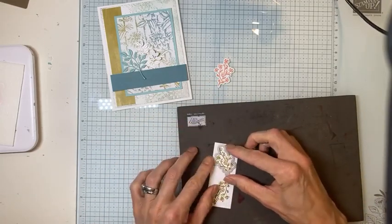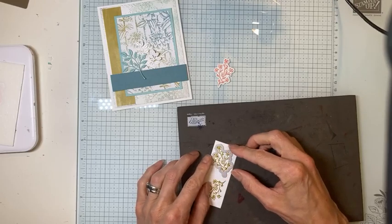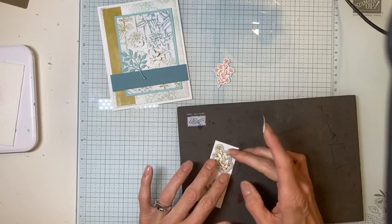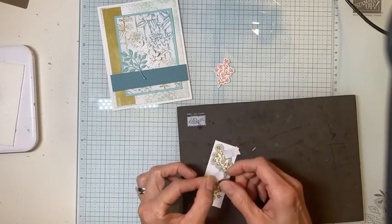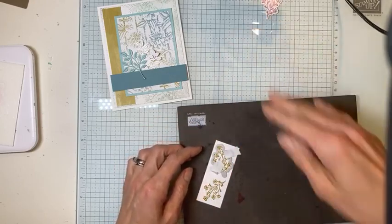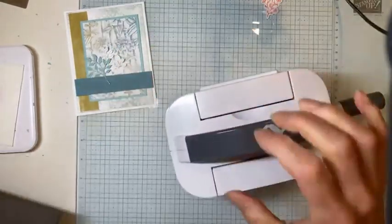And then I'm going to use the non-tack tape. So this die lines up quite nicely. It's pretty straightforward. And then this tape is a godsend. It's just like 3M. You can get it on Amazon. I think it's like 20 bucks for a roll, but it is definitely money well spent.